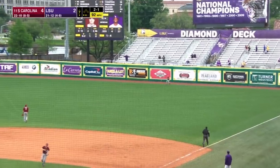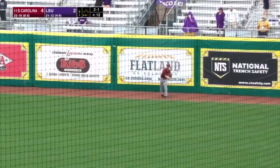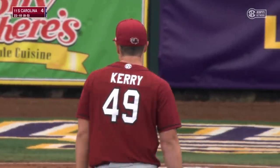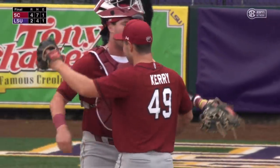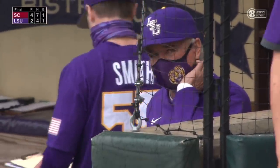Another try for Eister. He's backing up, and drifting to his left, and he makes the catch in front of the fence. And South Carolina has completed the comeback with a four-run seventh inning in round trippers.